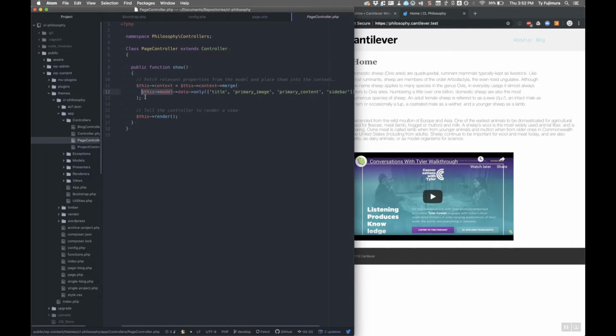And it's going to do some manipulation on that and create what we call a context, which is the data that's going to eventually be sent to a view, and then it's going to call a render method that actually performs that action. And we'll do future videos and resources that explain the nuances of each of these things. But what I want to show right now is the model layer.